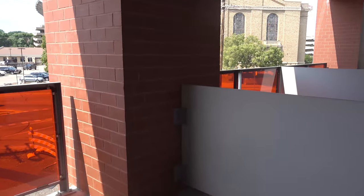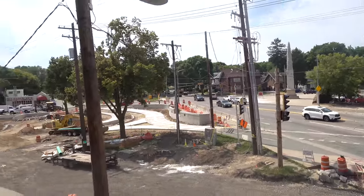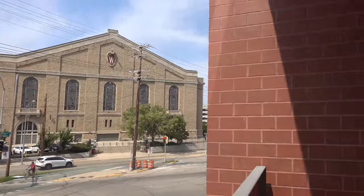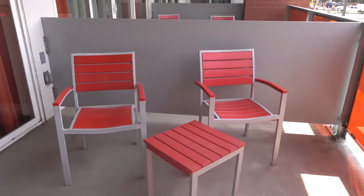Oh, it is warm out here. It's like 90 degrees today. But, so a little view. There's lots of construction going on, apparently. But, there. This is a really spacious patio. Chairs. Sit out here in the morning. It's a little too hot right now. And then go back inside.